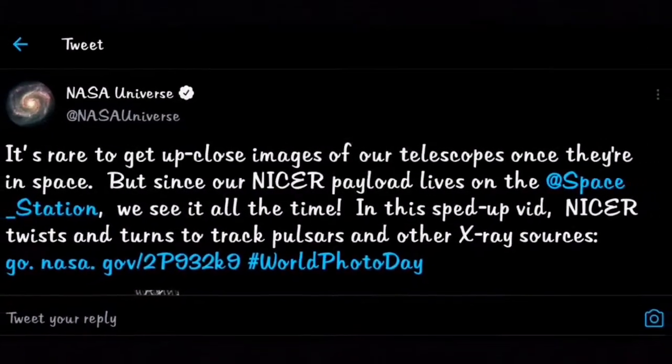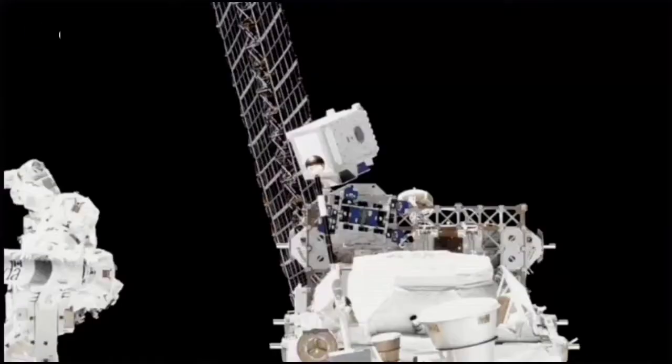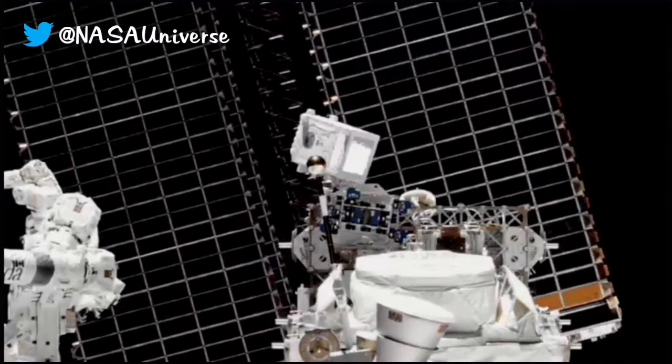It's rare to get up-close images of our telescopes once they are in space. But since our NICER payload lives on the International Space Station, we see it all the time. In this sped-up video, NICER twists and turns to track pulsars and other X-ray sources.